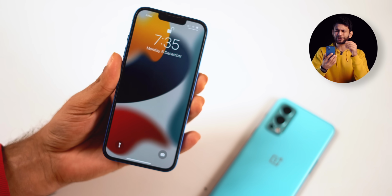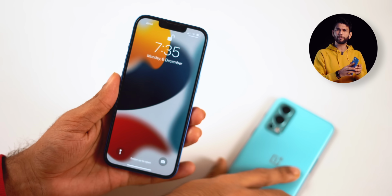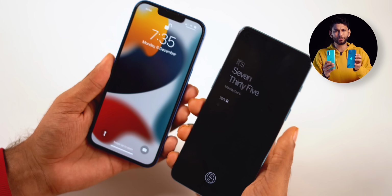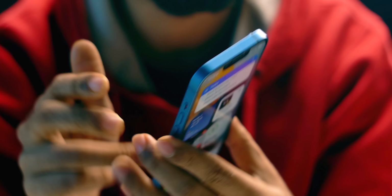First up, I liked the small form factor of the iPhone 13. It's a 6.1-inch display, but if you compare it to my previous phone, Note 2, it's still small. And of course, this all-around metal and glass back is good to hold in hand. I would say an iPhone in hand feels good. It's an iPhone, it feels good.